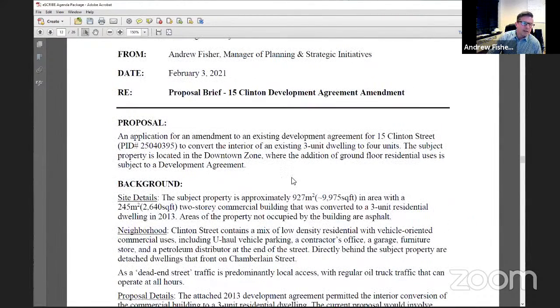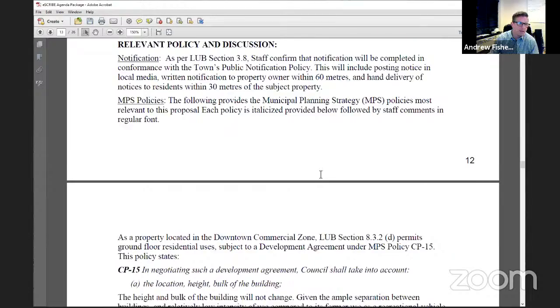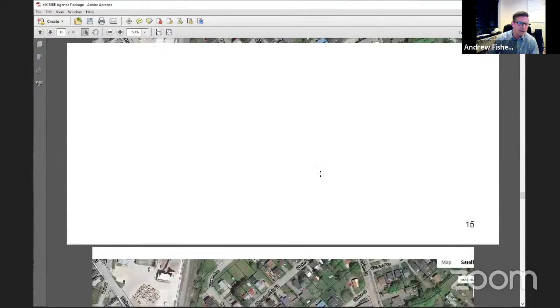So the second proposal is for an amendment to an existing development agreement at 15 Clinton Street. The amendment being asked for is to allow a 3-unit converted dwelling to become a 4-unit. The property is located in the downtown zone, where the addition of ground floor residential uses is subject to the development agreement. So I'll just skip down to the site and give you the overview of that.